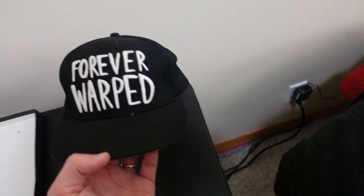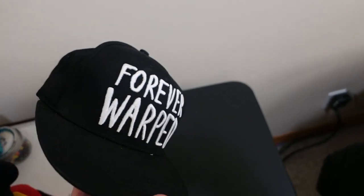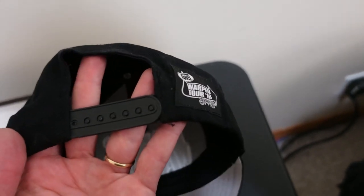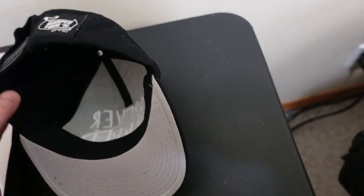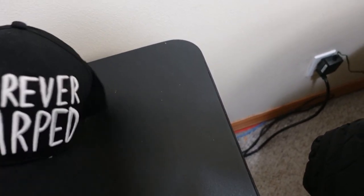This is probably one of my favorites of the batch, Forever Warped. So this is back from the Warped Music Tour. Says right here on the back, Vans Warped Tour from 2016. So this is approaching vintage. No, not quite, but definitely a nice looking hat.